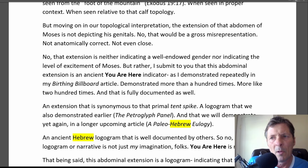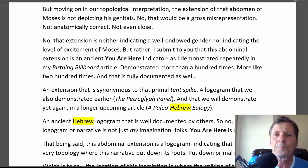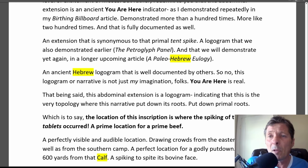as I demonstrated repeatedly in my birthing billboard article, demonstrated more than 100 times, more like 200 times, and that is fully documented as well now. An extension that is synonymous to that primal tent spike, a logogram that we also demonstrated earlier, and that we will demonstrate yet again in a longer upcoming article. An ancient Hebrew logogram that is well documented by others as well. So no, this logogram or narrative is not just my imagination, folks. "You are here" is real.